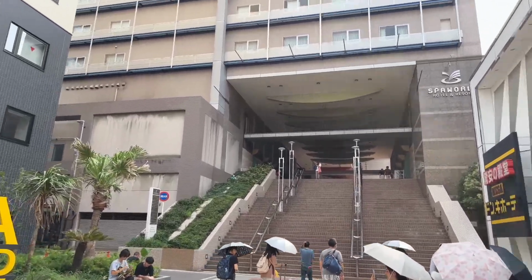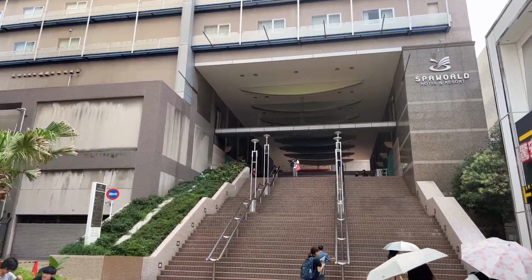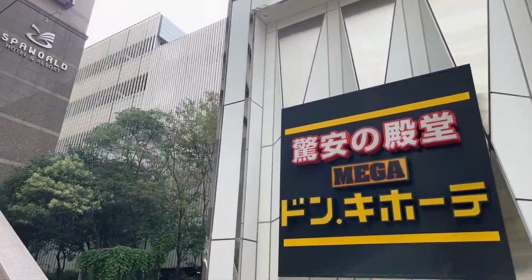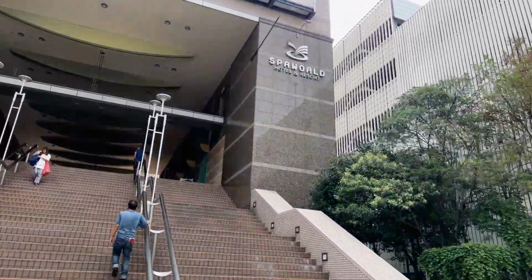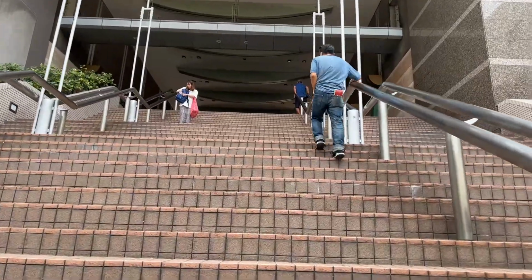We're gonna see. I might have to rush if the connection gets not good. Mega Donkey. This way, we're gonna walk by it in a minute, but let's walk through the tunnel here and hopefully keep the connection.